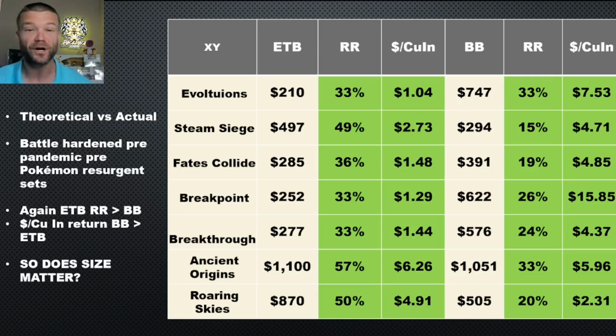So the rate of return on XY Evolutions, whether you're buying a booster box or an ETB, is absolutely the same. And then to the right, you see the cubic inch gain. Obviously, when the rate of return is the same, but the booster box is much smaller, you see a pronounced win for Evolutions in the dollars per cubic inch category. And again, top to bottom, dollars per cubic inch, booster box wins out. I think this is just awesome data. I think this is incredible to look at.